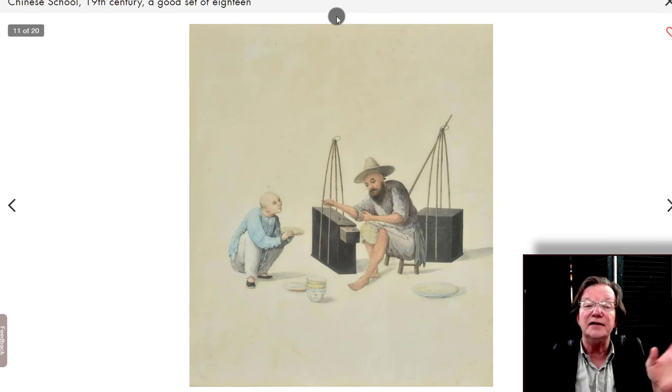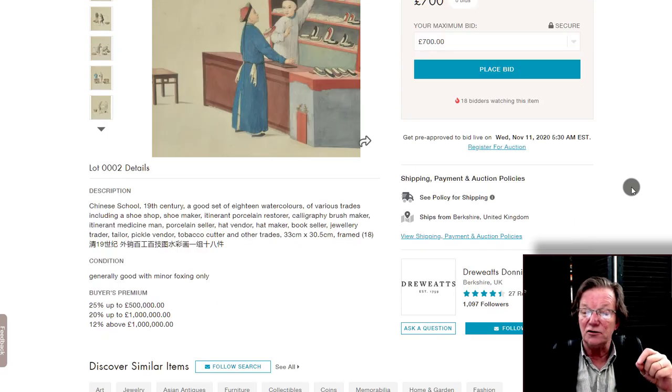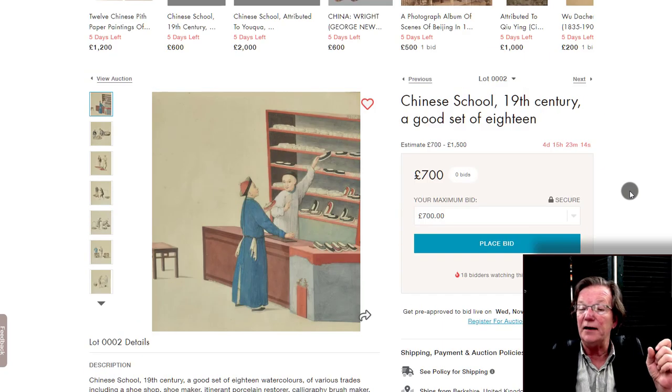At any rate, it's a very nice, interesting lot. And what's interesting really about it is that the estimate is very reasonable, 700 to 1,500 euros. And these are framed and ready to go. They measure a little over a foot in diameter in their frames, which is about right because the paintings themselves are leaf size. And these are being sold by Duke's, Donington Priory over in Berkshire in the UK. They're coming up in just a few days, 4.5 days from now.